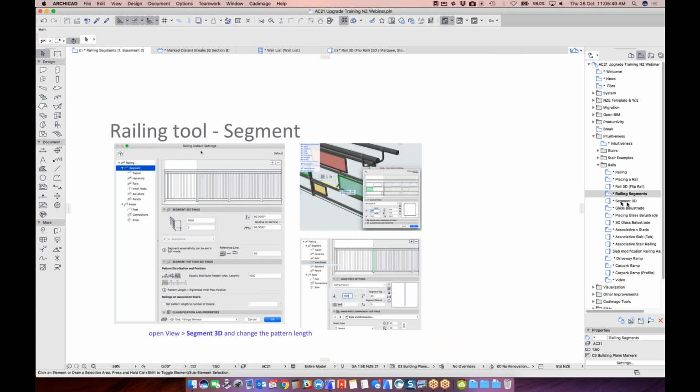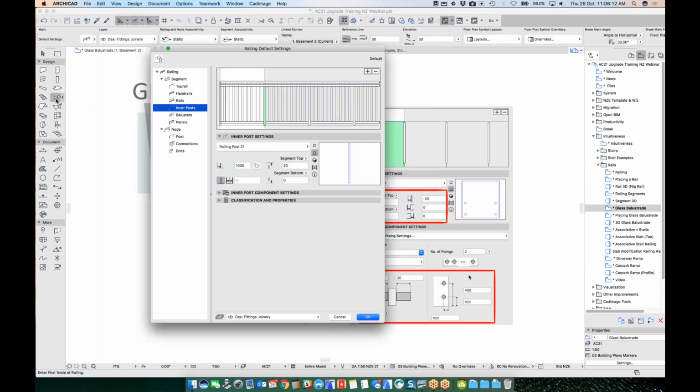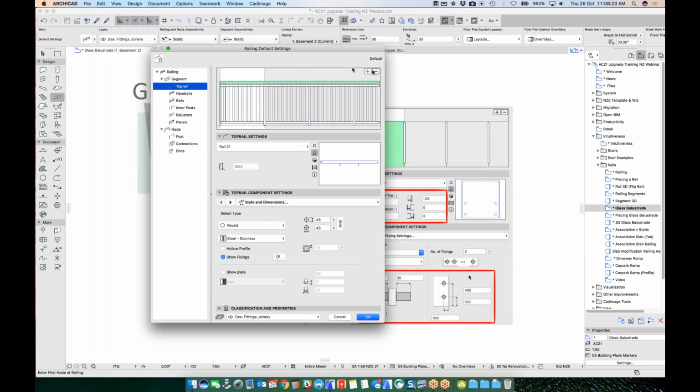Go to the view, glass balustrade. Glass balustrade, this view here. Once you're at this view, we're going to make a glass balustrade like here in my little screenshot. So double click on the railing tool. We're going to remove all the bits we don't want. One of those things is the top rail. So I'm going to click top rail. I'm going to come across and click the minus to remove.